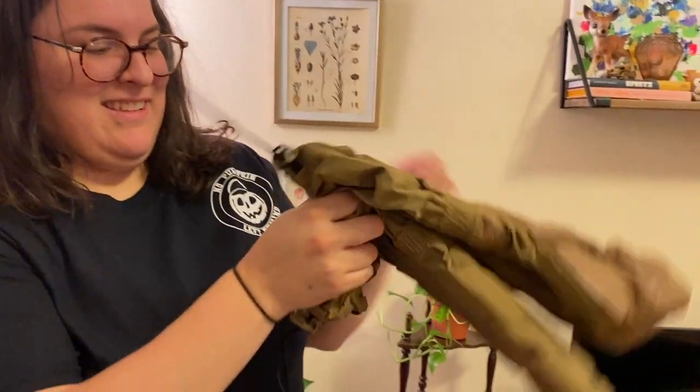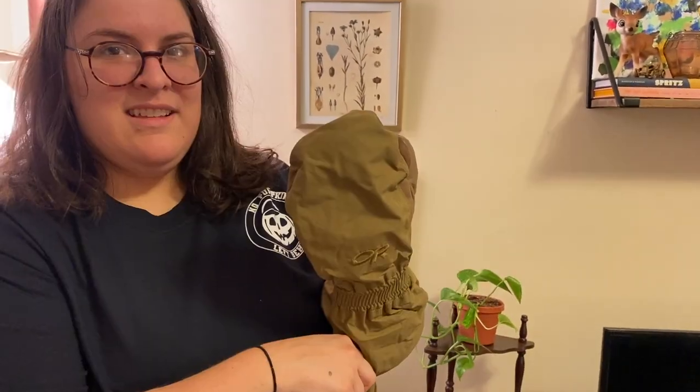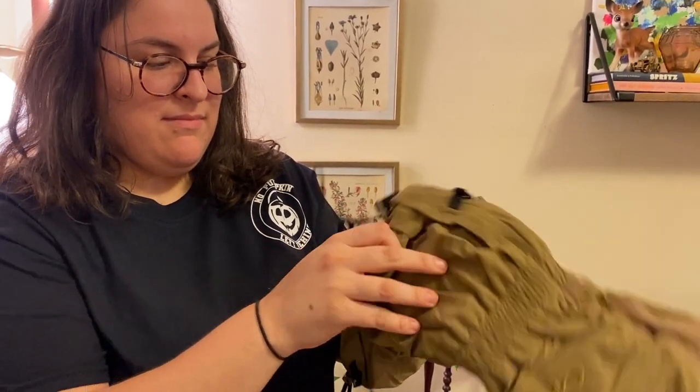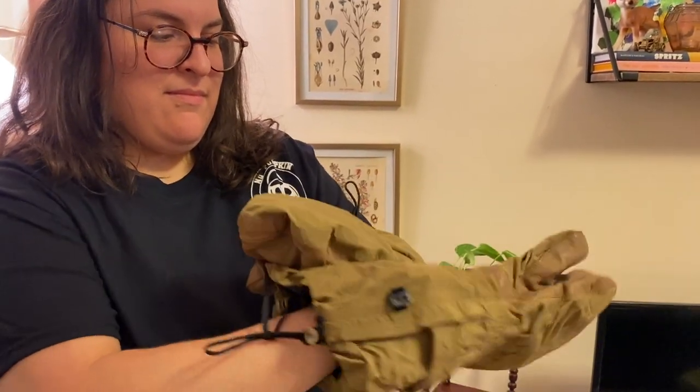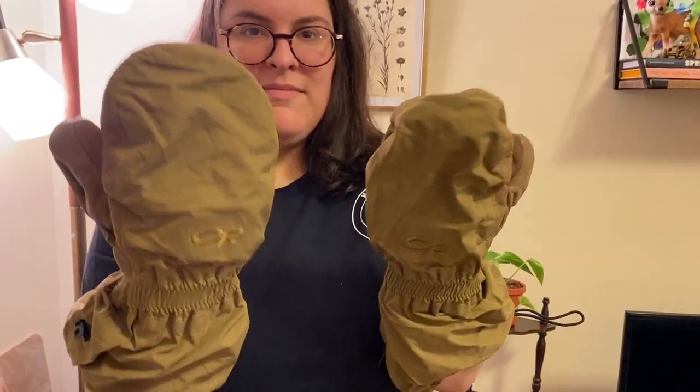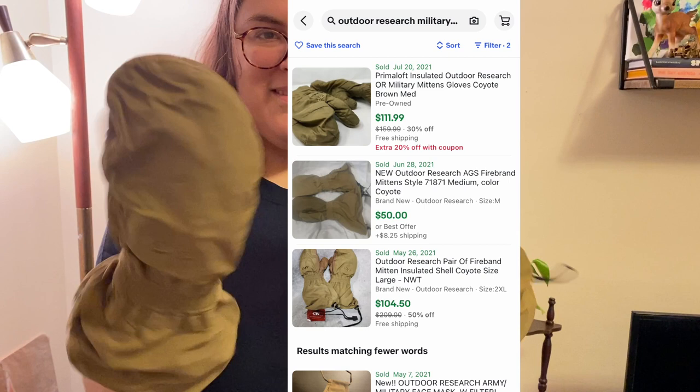So I picked these up because they are like military mittens. They're in great condition. So I figured, again, it was $1. It was so cheap. I definitely could get probably $10 to $15 on these. Whoa, I was way off on how much I thought those gloves were worth.